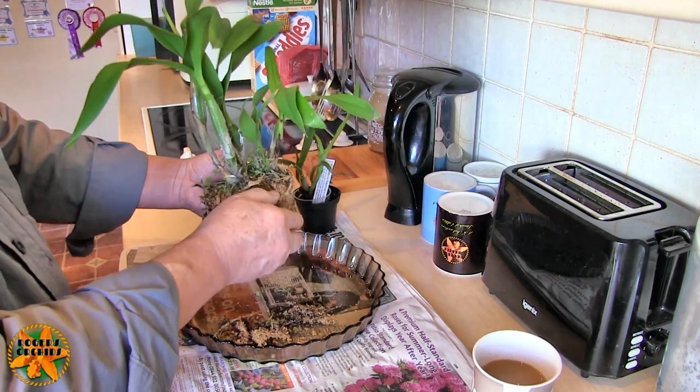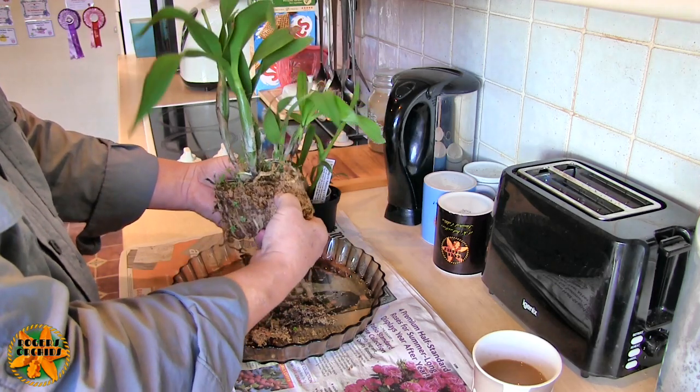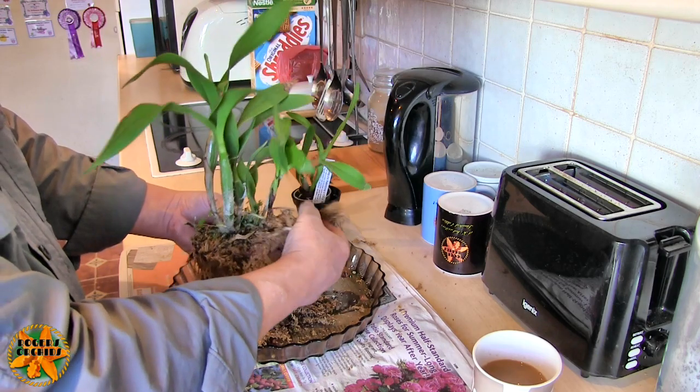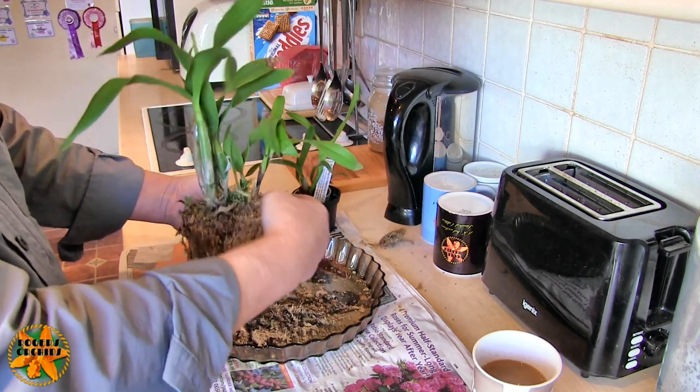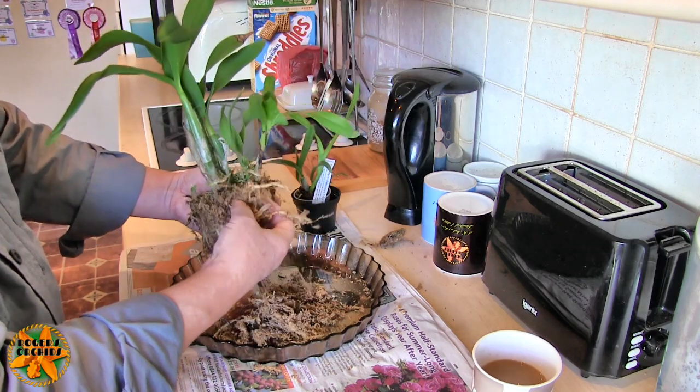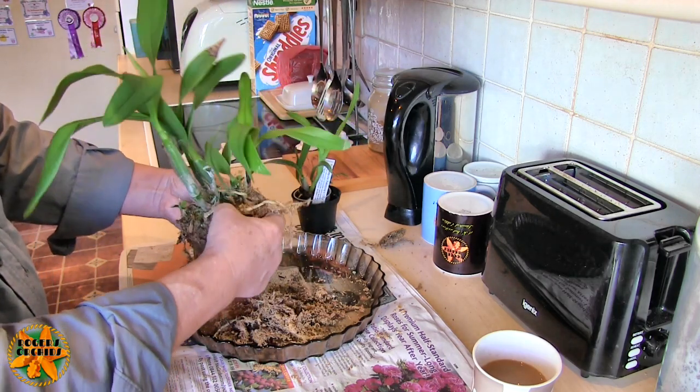There's another Cattleya from the Schwerter order that's in moss as well, but there's no sign of any new roots. In fact, the plant looks quite dormant at the moment, so that one's staying as it is, and I just have to go very careful with the watering, obviously.